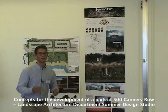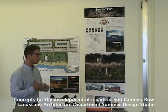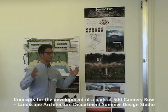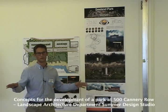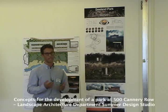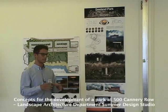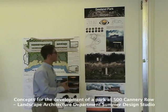But my idea was to bring in more of the native aspect of Monterey, so that this park wouldn't just be a place that didn't fit the context, but would mold into what Monterey is now. With the vegetation, with the sweeping connection again, it would form into being one with Monterey and the land that it exists on.